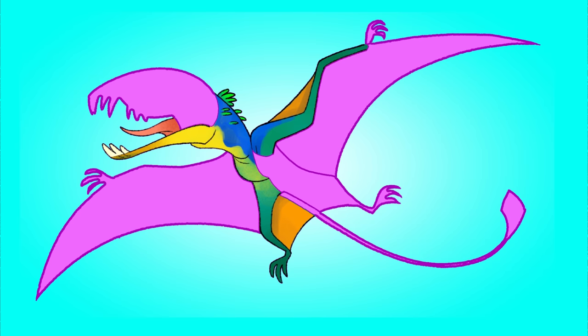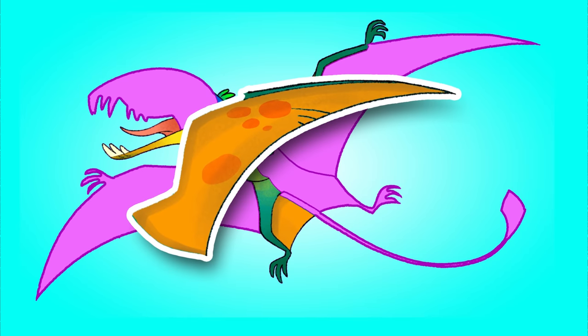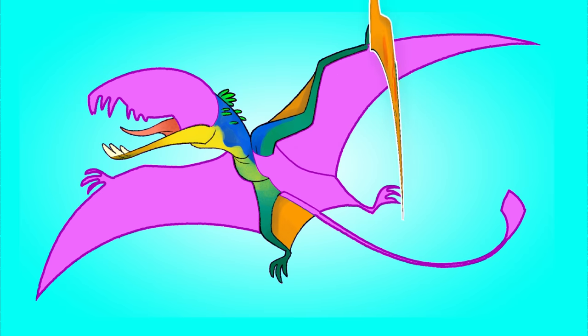Oh, it's its neck. Ooh, and this must be its hand. Look at how tiny it is. I wonder where this piece goes. Oh, look! I think it's a wing. This must be a flying dinosaur.